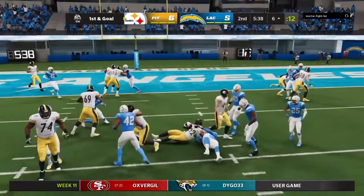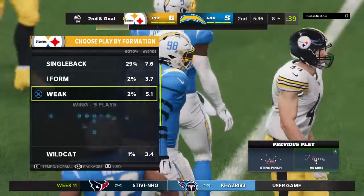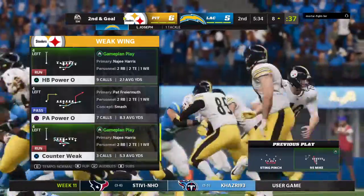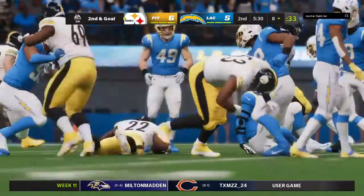On the give, this is Harris. And this time they were waiting for him as he'll be knocked down before he can get back to the line of scrimmage. A loss of a full 3 yards, and now it's second down.